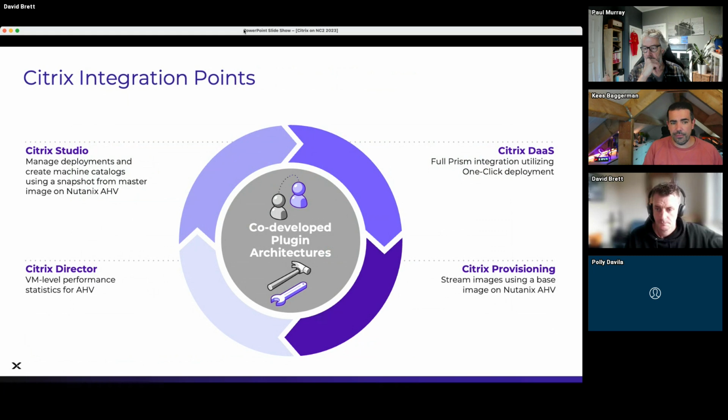Regarding DaaS, we have full integration to Prism supporting the one-click deployment methods. We've got a fully supported PVS plugin for both on-prem and AWS. So if you're a PVS customer, you can move these workloads up into the public cloud and work on them in the same way you currently work in an on-premises situation.